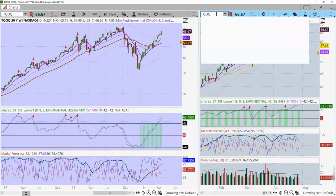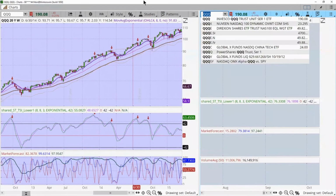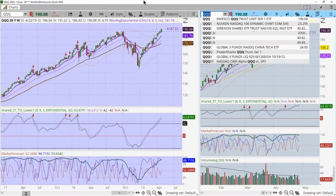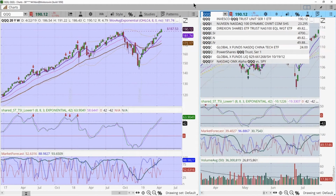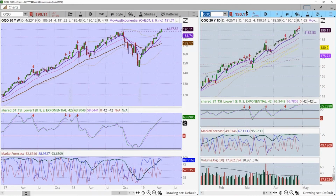As you can see, QQQ has already broken out. There you go. It has already broken out. And so, from an overall view on the entities, it's a stronger looking chart than the TQQ. And so that's why you want to refer to that.